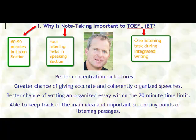Let's take a look at question 1. Why is note-taking important to the TOEFL iBT? There's 60 to 90 minutes in the listening section. You'll listen to academic discussions, academic lectures, and also campus-related discussions.